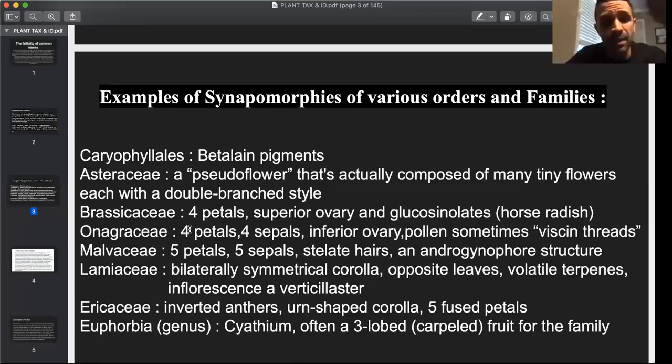Brassicaceae, the mustard family: four petals, superior ovary, and glucosinolates, which are a chemical that horseradish is a good example of. It's basically a sulfur-containing compound with a sting to it. And of course that discourages animals from wanting to gnaw on it. So glucosinolates are an example of a chemical synapomorphy.